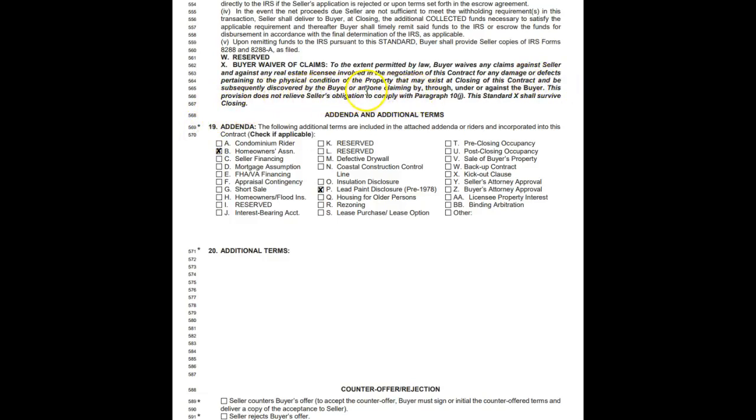In other words, what this is saying is the agents do their best to notify you, as the law requires, of any problems with the property that affect its value. But we cannot actually know everything. That's why we have inspections and leave that sort of thing to other people. Therefore, we do the best we can, but we don't know everything.